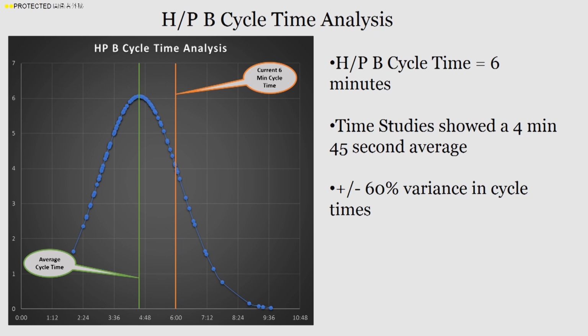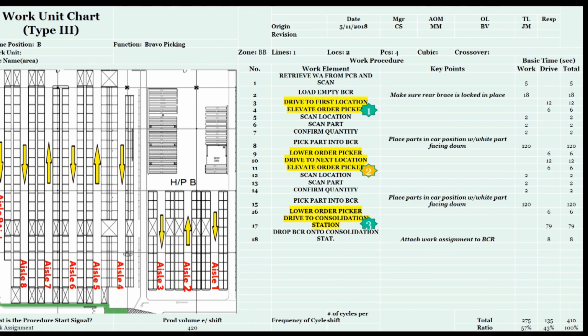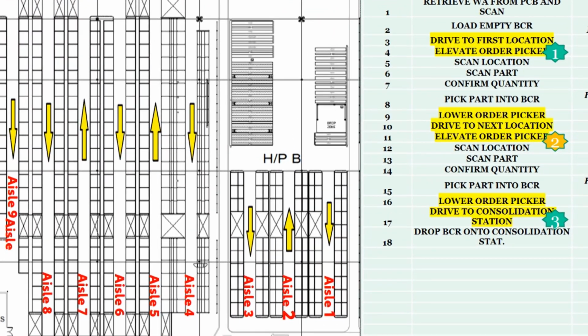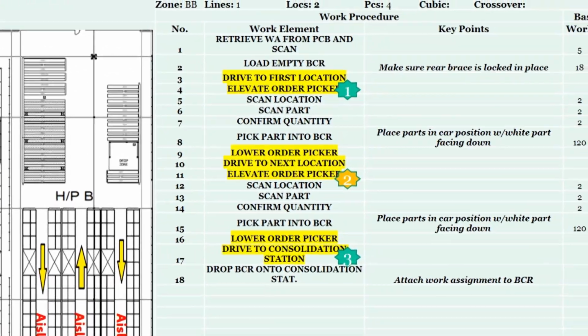Here's an analysis of all of our cycle times studied at home position Bravo based on the old 6-minute cycle time. This gave us a variance of plus or minus 60% on any given cycle. You can see here our type 3 work unit chart. On the left, we have mapped out our area in home position Bravo. On the right, you can see our work elements numbered 1 through 18.